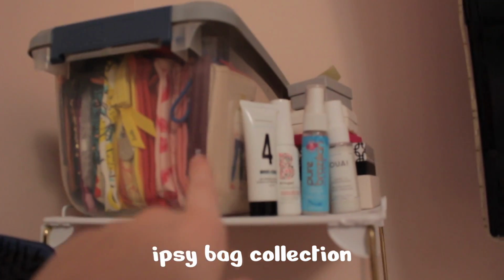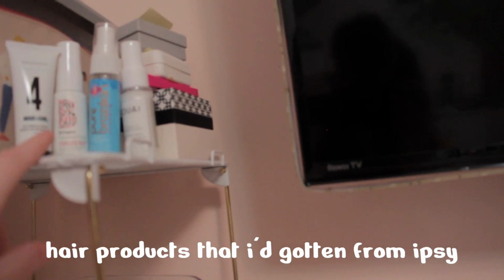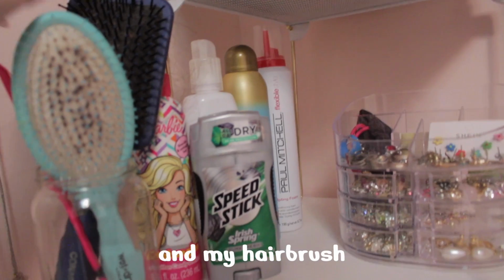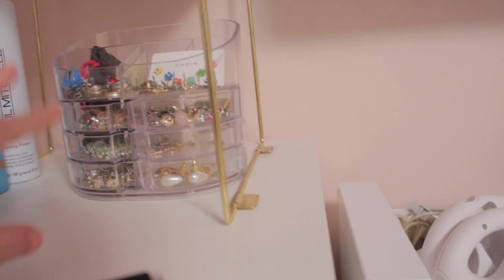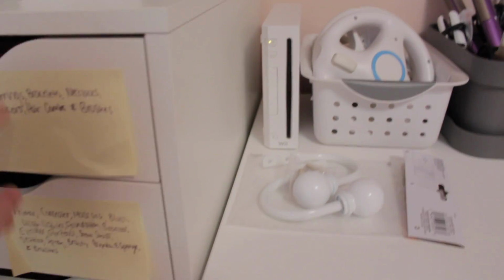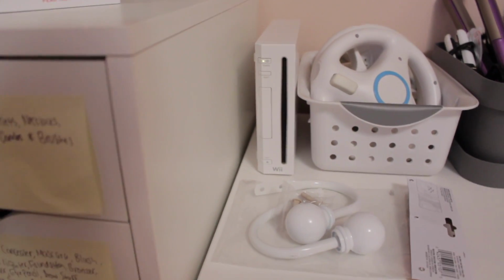Ipsy bag collection. We have some hair products I got from Ipsy. These necklaces that I have hanging up here. A wet brush, comb, and my hairbrush. Rings and all of my stud earrings, or kind of dangly but not totally dangly earrings. We have earrings, bracelets, necklaces, chokers, hair combs, and brushes.